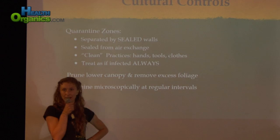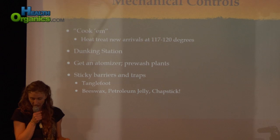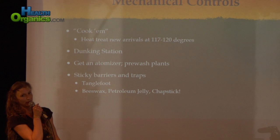So the mechanical controls that are working really well for micromites, heat treatments. Has anybody in this room done a heat treatment, either with water or hot air? You have. What was your experience?